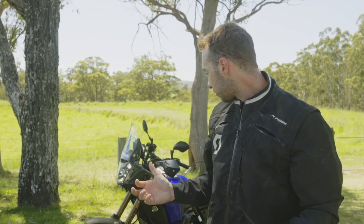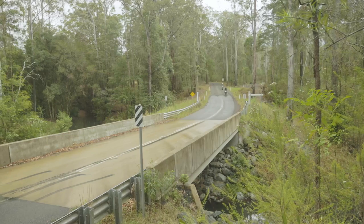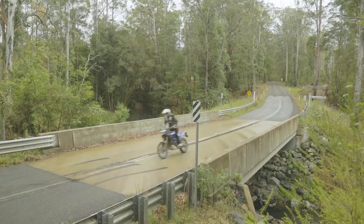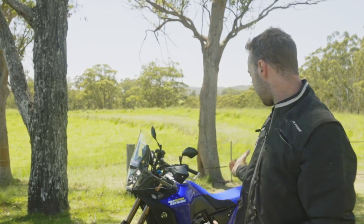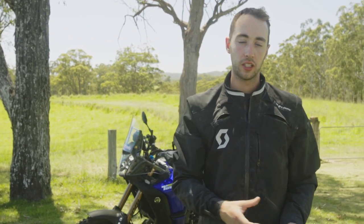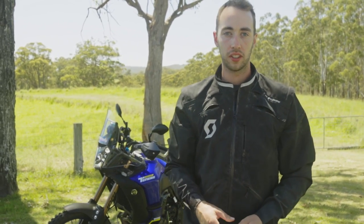So overall, super happy with this bike. We've done a bunch of Ks on it. I've been lucky enough to get out for a few different adventure rides with a few different friends. It's awesome to get their opinion on it. The bike's super comfortable for the long Ks. That seat they've got on it is really, really good. So if you're like me and you're coming off a dirt bike and you're really interested in seeing what this adventure world's all about, this bike's really cool. So get out there and have a go yourself.